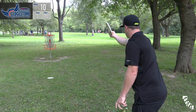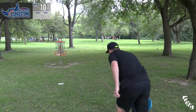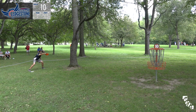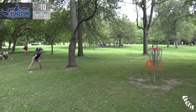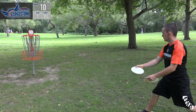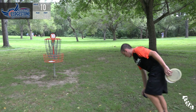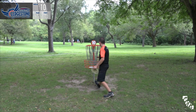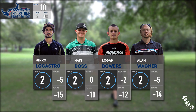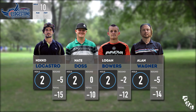Oof, Allen. He's getting it back. Sneaks it over the edge. Good putt from Doss as well. Nate gets on the board finally. There we go. And Nico making the putt for birdie. He's been really solid lately with the inside the circle putting. Yeah, he had some hiccups I think at Worlds one round if I remember correctly, but he's been playing well. Yeah, nice little start for him right there. Yeah, that's the hole you're going to do it on.